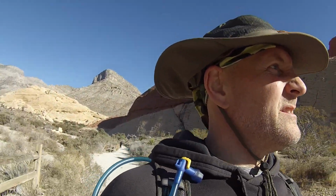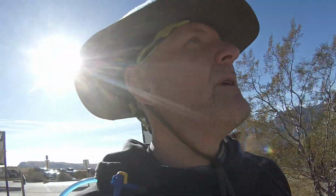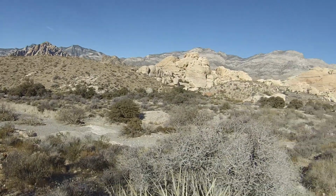Alright, we are just about done walking back to the parking lot now. Our metrics are 6.6 miles and 3 hours and 20 minutes. Not too bad, with 2,400 feet elevation gain, which was all at Turtlehead Mountain, because that was quite the trek going on up there. But yeah, this is hikes 1 and 2, parts 1 and 2 of a 3-part series that I plan on doing here at Red Rock Canyon. We've got one more to do.